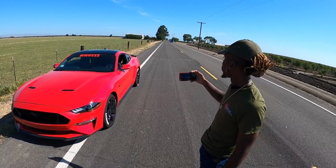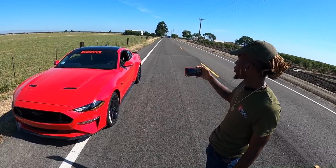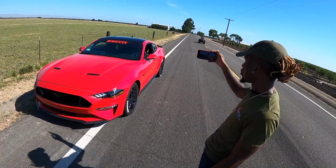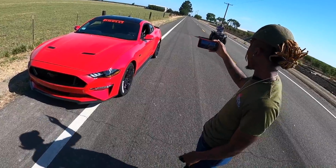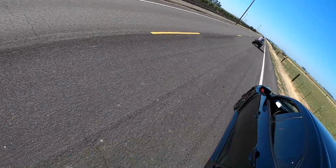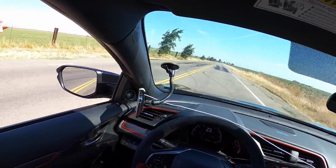Is that guy staring at us? That guy was staring at us for a little bit. I wonder if he's coming to talk to us. He probably knows what's going down. Yeah, but this car is just driving so good. How you doing, sir? I think he's cool. Yeah. Here's the final race.